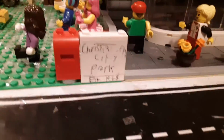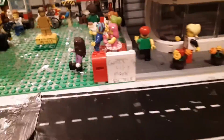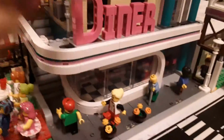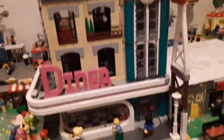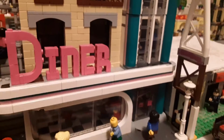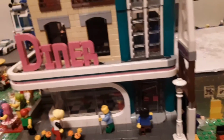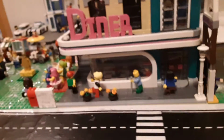It says Christensen Park, named after Ole Kirk Christensen, the founder of Lego, if you did not know that. And there's also a mailbox that actually came with this set. And speaking of this set, seamless transition, the Downtown Diner right here, which is pretty cool. This is unmodified from its original set form, except for the minifigures. In the other video, which I had unlisted, I'm probably going to relist it, so look out for that video again.